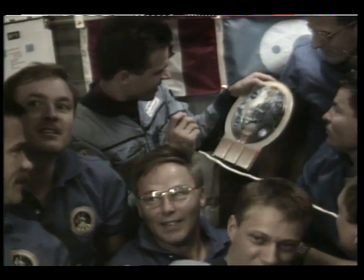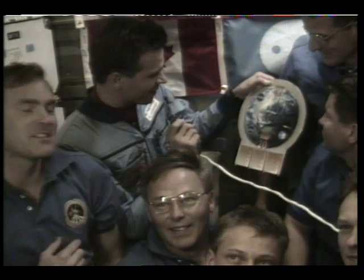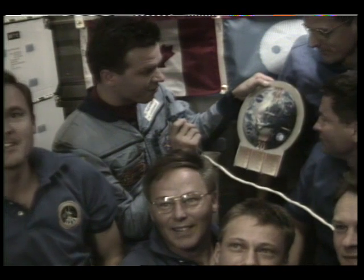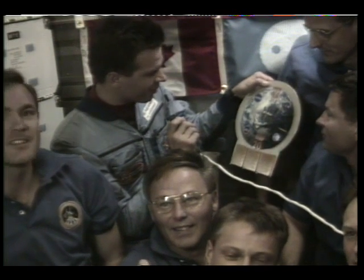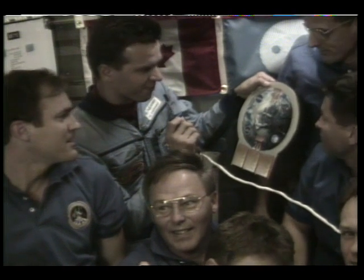Thank you very much, and thanks to the crew of the shuttle. This is a very beautiful and memorable gift. It will absolutely remind us of our joint work and our training for this flight, and we will treasure it with great gratitude.